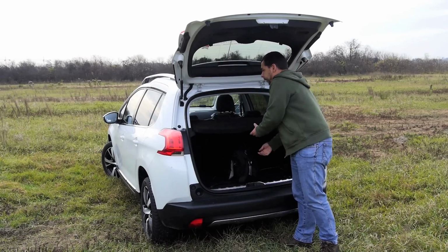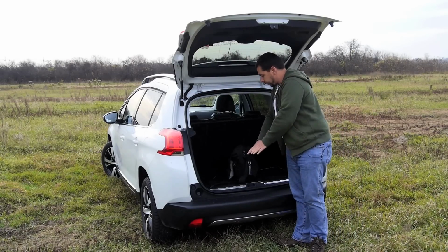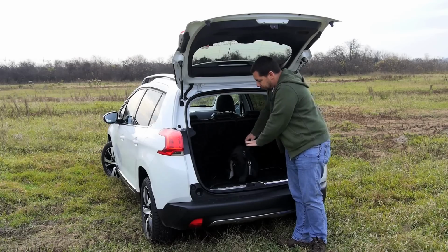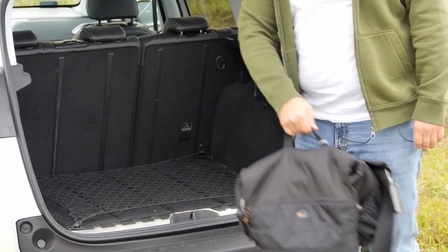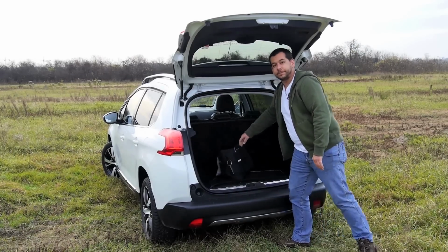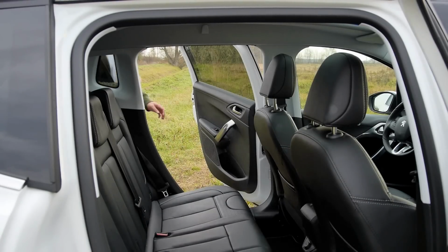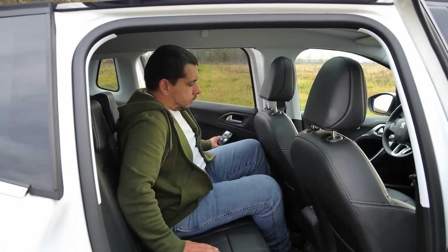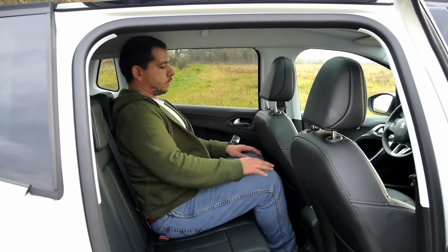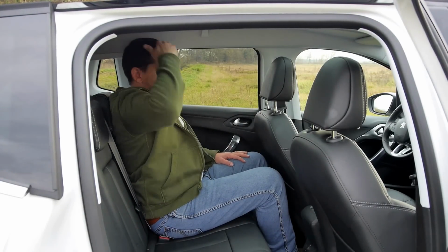lift it. But anyway, if we get rid of that, we'll see that the boot floor is just the right height, so you don't have to lift whatever you're carrying too high. Brilliant! In the back there is adequate legroom for a B-segment car, and with my 175 centimeters I still have some space left above my head. And that's with the optional panoramic roof.